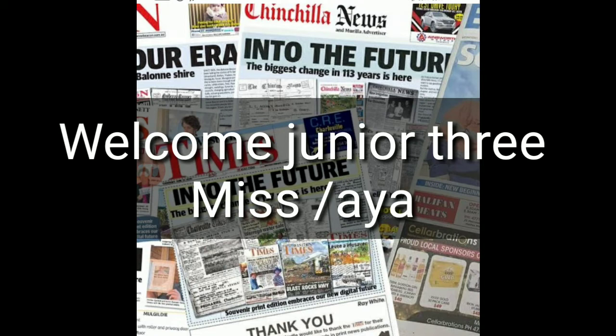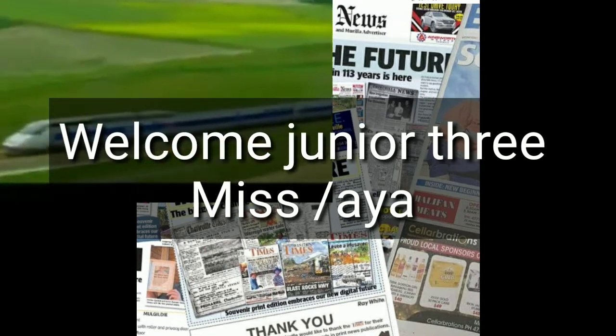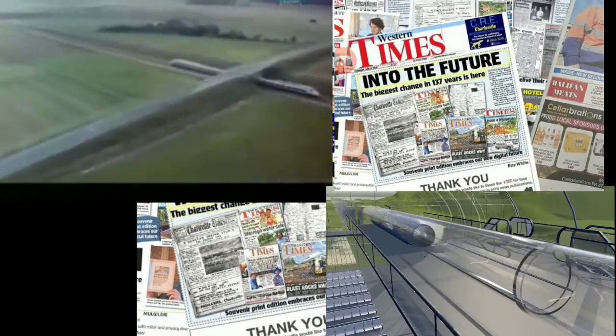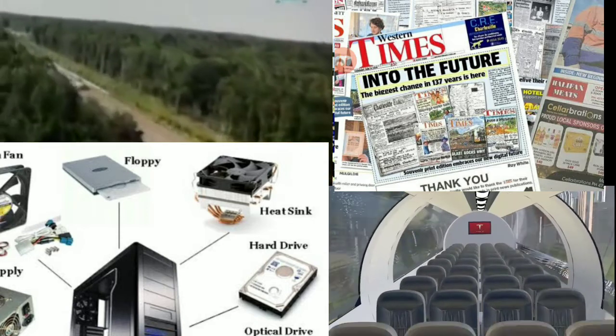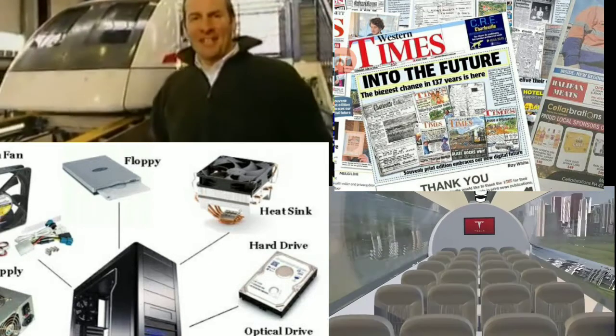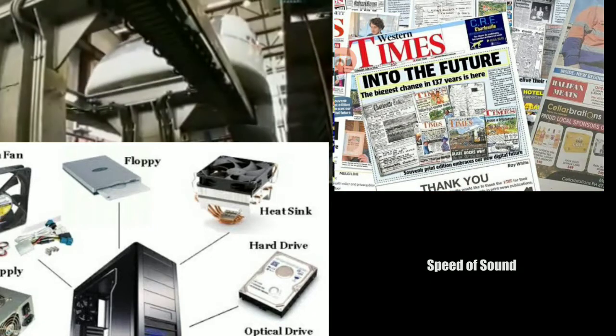Today we will study the maglev train and hyperloop train, the newspaper and all the parts of it, and the parts of the computer, and finally we will do a revision on them. Let's do it.